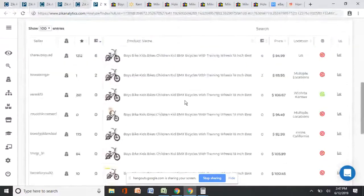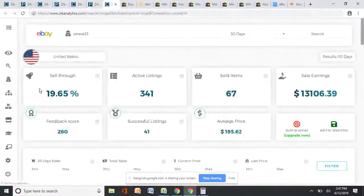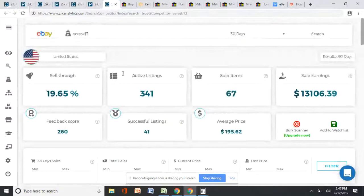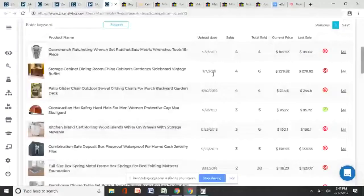And then what you'll do is there's a link that you click all. You Zik selection this. That means it's going to scan all the sellers with the title. And then you go ahead and scan this. That little spy guy there, the inspector gadget guy, it means you're going to scan the competitor. And bam, 67 with $13,000, 19% sell-through rate, pretty impressive. So now you find a guy that has a good profit margin, okay? And go ahead and keep sniping.